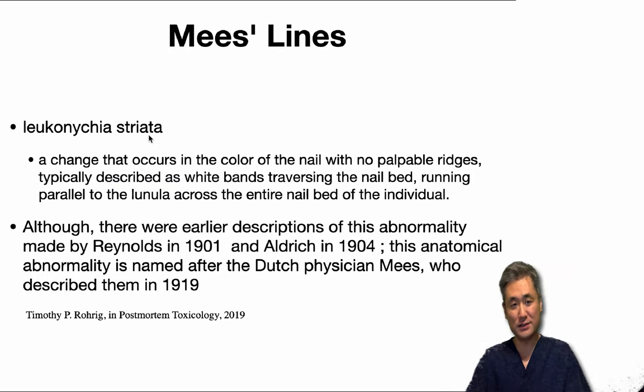And leukonychia striata. So striata means a stripe. Leuko means white, so white lines. A change that occurs in the color of the nail with no palpable ridges, that means no ridges, no dent, no groove. And a white transverse band. It was discovered in 1904, but it was first written about in 1919 by Dutch physician Mees. So this is the important publication. He's the one who published about Mees' line, so it was named after Mees.